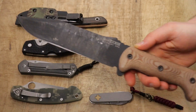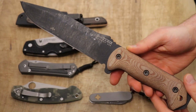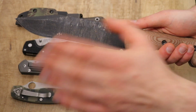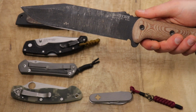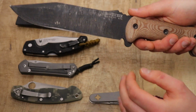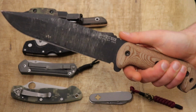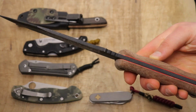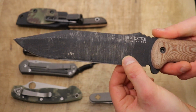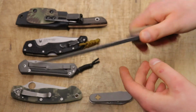The knife that's on the list is the Becker BK7. The BK7 is a cool in-between knife between the larger knives that are like 24 centimeters in blade length. This is just 18 centimeters, so it's 7 inches. It's in between the medium-sized knives and the really big knives, like the BK9 for instance. 5 millimeters thick and a really nice high flat ground blade. So it's relatively thin behind the edge, so it still cuts very well.